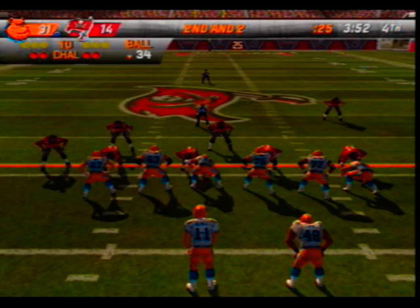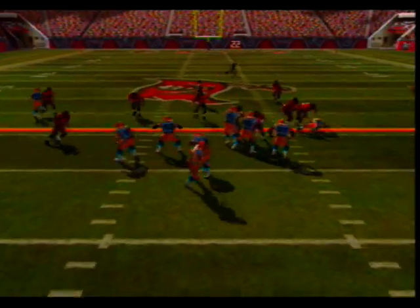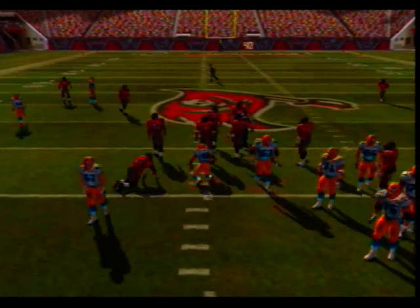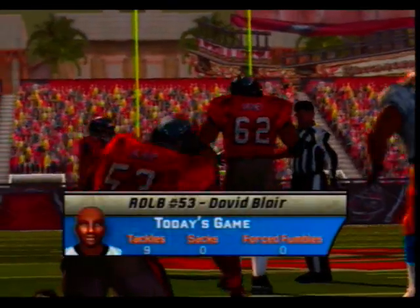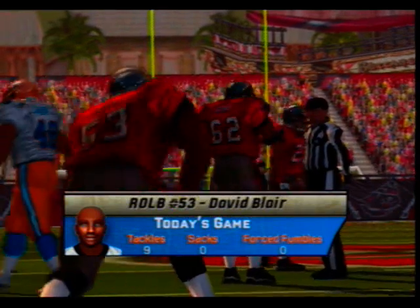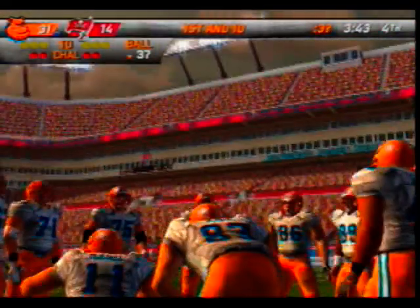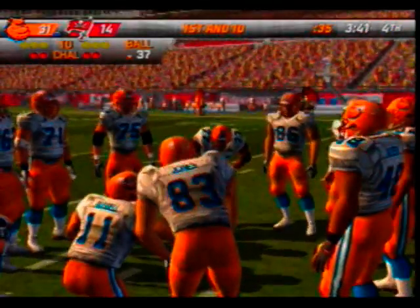Russell will work out of the shotgun. Under 10, 10. Hand it off. Blair is there on the stop at the 37-yard line. Solid gain on the draw, and they convert for a first down. He didn't get a huge chunk of yards, but he got past the marker, and that'll bring up a fresh set of downs.